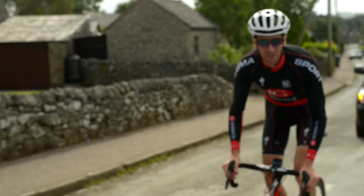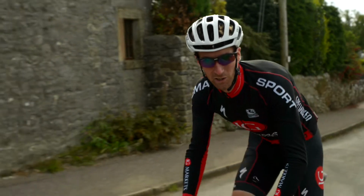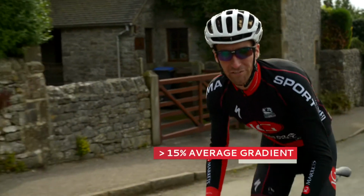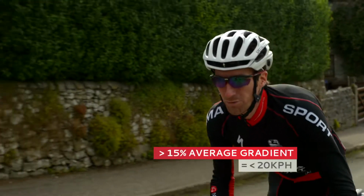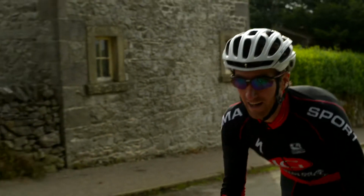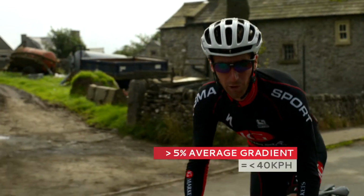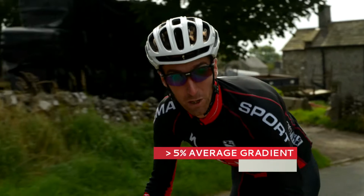The speed of the riders over the top of these KOM points varies greatly depending on the situation, in particular the gradient. If you've got one of over 15% at the top, the riders will be doing probably less than 20 kilometres per hour. On the other hand, if it's like this one, it's only around about 5%. You've got a few riders sprinting for those points. You could see speeds over 40 kilometres per hour.